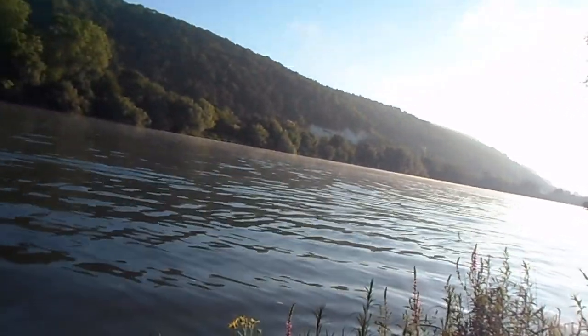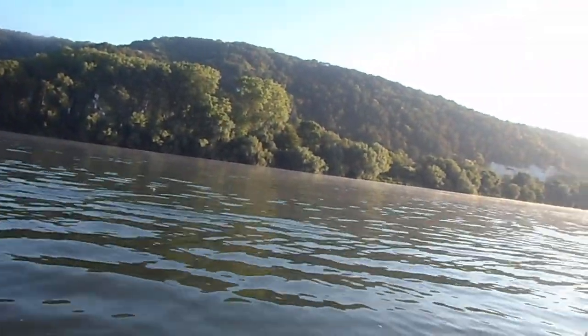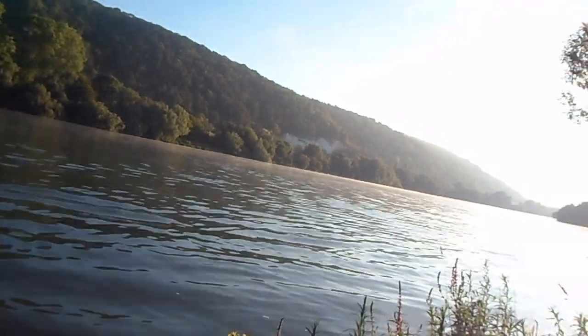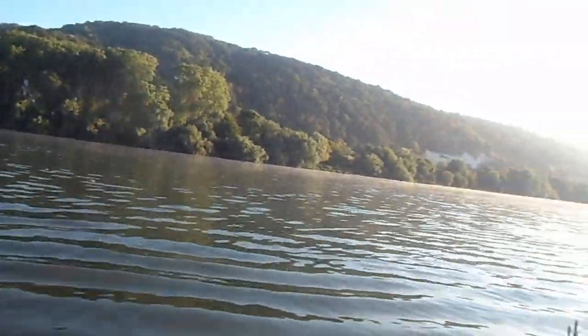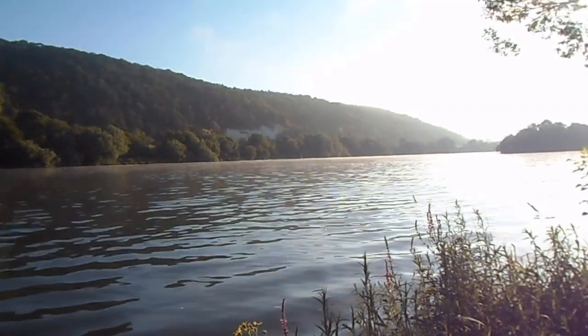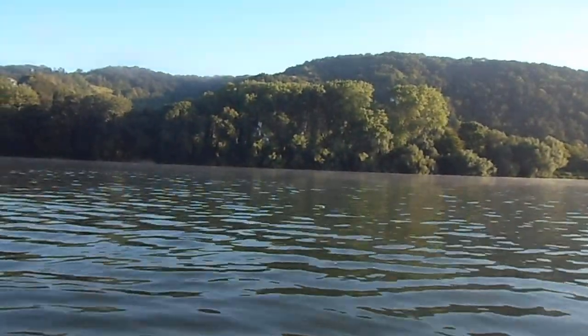So eventually, after 3 hours or more, we found 3 or 4 good looking swims, and I really like this swim here. It looked a really nice comfortable swim as well, and to be fair, I think most of the river's pretty uniform. Unless I'm going to fish on the corner of an island or something like that, there's not much in the way of feature.